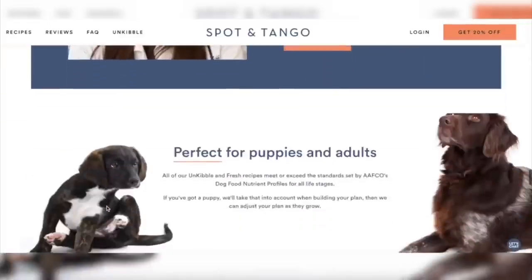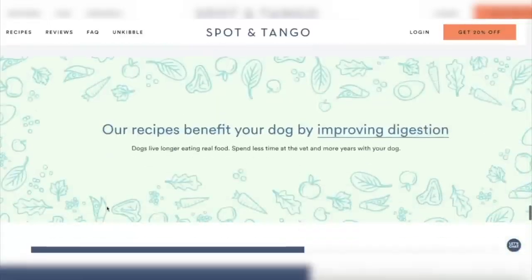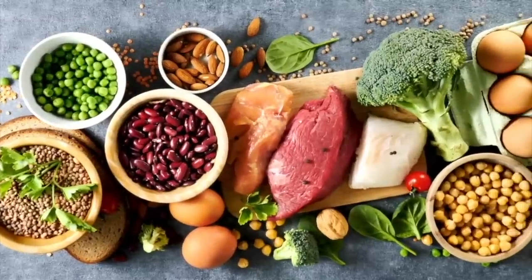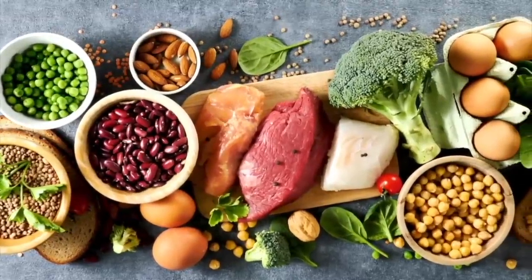In addition to that, it is vet formulated, and unlike most popular kibbles out there, it is completely 100% made with human grade ingredients. What that means is the ingredients that they use are suitable for human consumption, and that doesn't mean it's made for humans to consume. It means that they're not using feed grade ingredients, which a lot of other really common popular kibbles use.